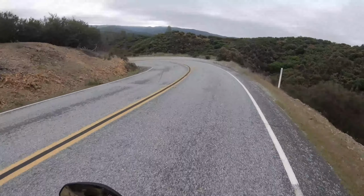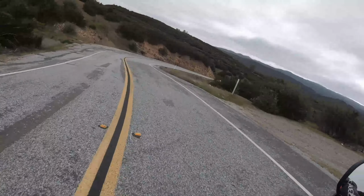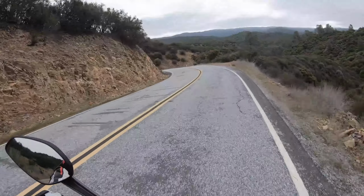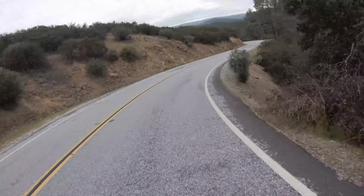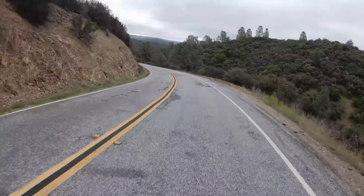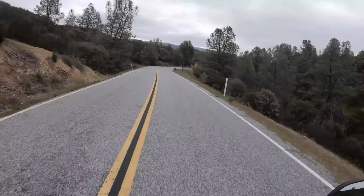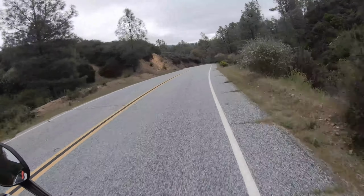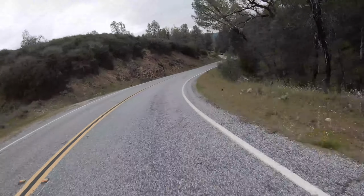The position in the seat is so comfortable for longer rides. Where the rear sets are, it gives you perfect leg room. You don't feel cramped. The high bars are perfect. I'm pretty tall, I'm 6 foot, so I still feel super comfortable. But this bike is just amazing. Such a fun bike to ride.